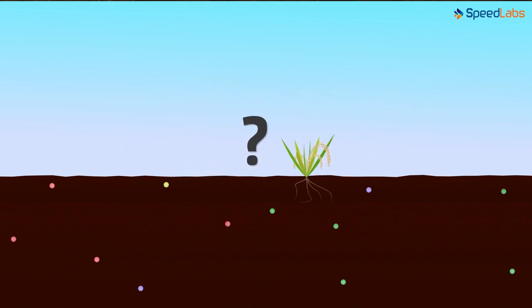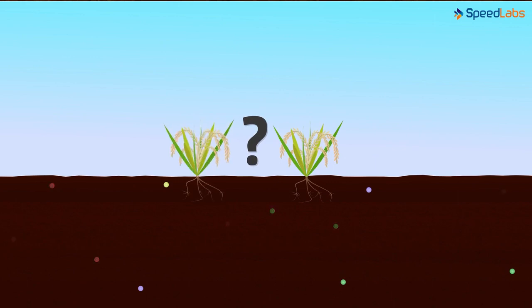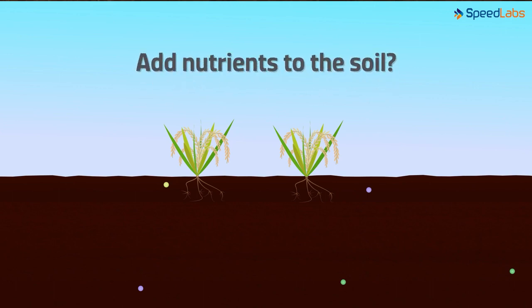Now, can we grow another crop here? Will the next crop have enough nutrients? Of course not. The soil is now devoid of all nutrients. We need to add some to the soil in order to grow another crop. Wait, how do we add nutrients to the soil?